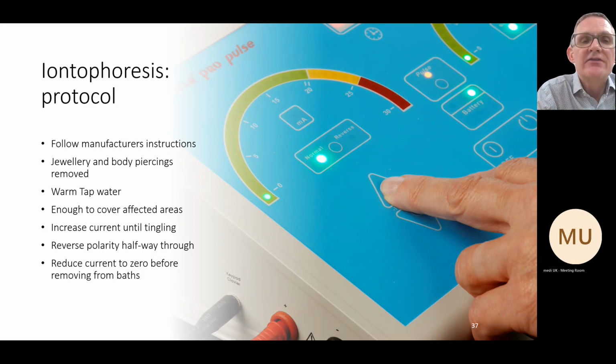Always reduce the current down to 0 before you let the patients remove their hands or feet from the water baths. Because what these devices in essence are doing is applying a continuous current, which the device will measure according to the resistance it detects. So when the resistance increases, it increases the voltage to maintain the current. If you remove your hands suddenly, the resistance goes up quickly and the voltage will increase. So that will be responsible for the shocks that people receive.